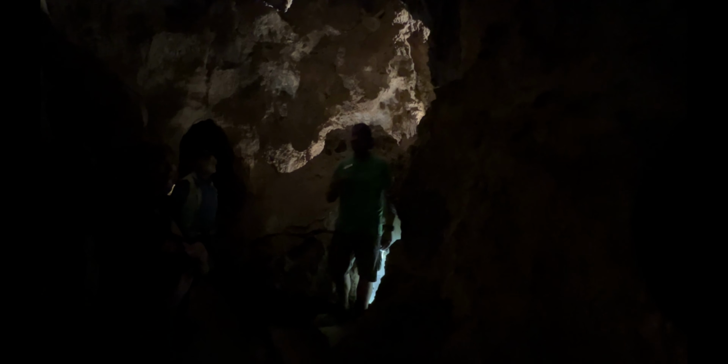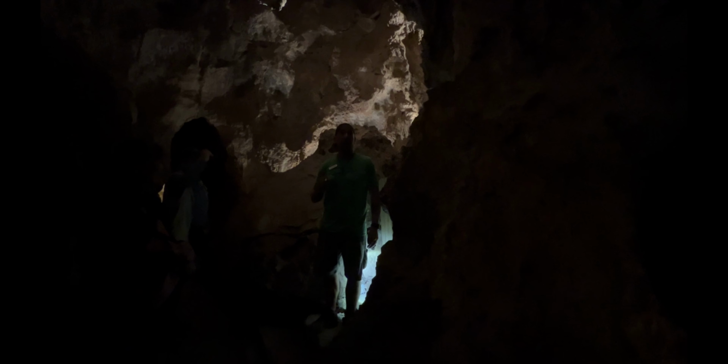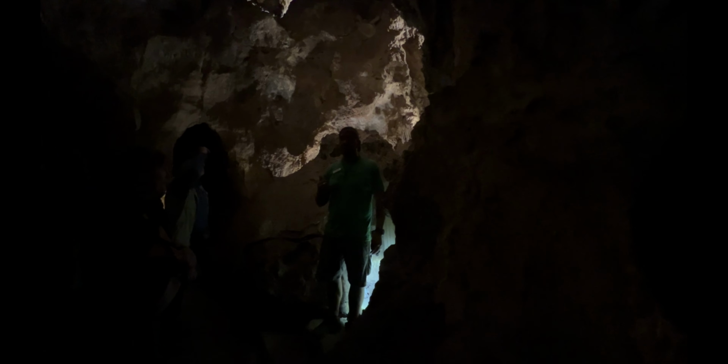Sesame Street, they did their thing in here, and it was all about Big Bird and Cookie Monster came into the cave to search for magic birdseed and stolen cookies. Well, Big Bird and Cookie Monster wandered in here.